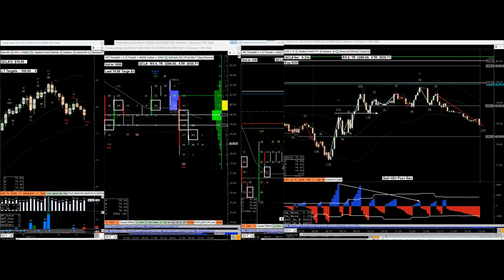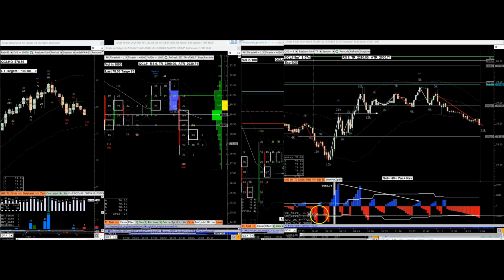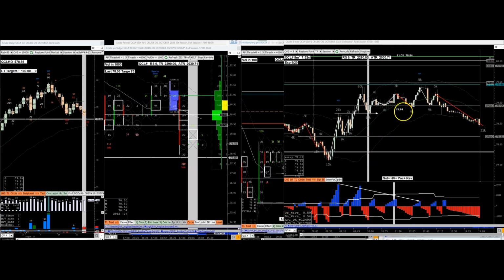If you know wave volume and how to use it, then you'll understand what this is about: lack of demand. Also, it's a lot of common sense. As price goes higher, what happens to demand? Obviously, it goes down and supply increases. That's the nature of supply and demand, and of making profit. You want to sell high and buy low. I mean, simple as that.